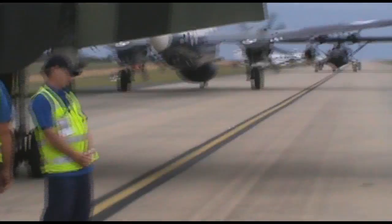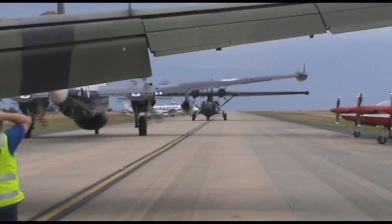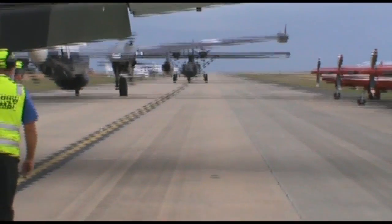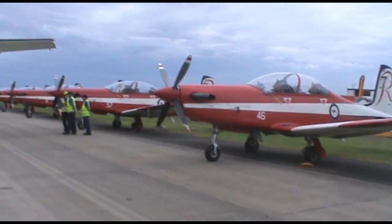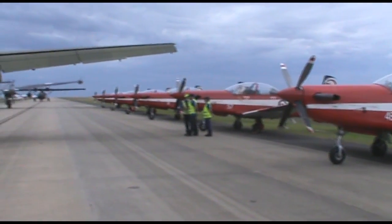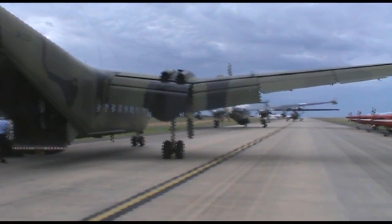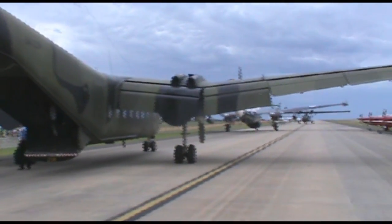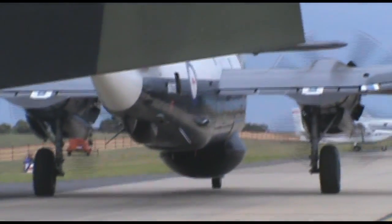So back down the flight line, the Catalina has already got its engines running and ready for its display, as does the Neptune. The Neptune, however, has to cancel out as it has a minor malfunction and was unable to take off. And we have the lineup of PC-9As currently flown by the Roulettes. The Roulettes are Australia's, and specifically the RAAF's, Elite Formation Aerobatics display team. It's a real shame the Neptune couldn't get off the ground.